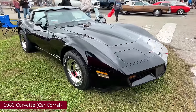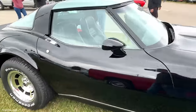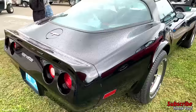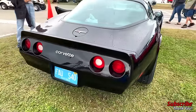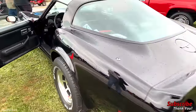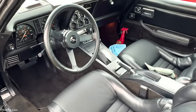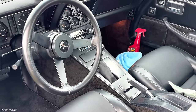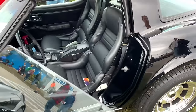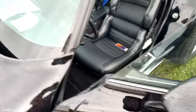So this 1980 Corvette is one of those rare vehicles that you don't see very often, if at all. This car has the original 7,000 miles since it was bought brand new down in Miami. He purchased the car from the widow of the original owner, who basically kept it garaged because he didn't want to put the car at risk. And of course, after 40 years, you end up with a car that looks brand new.